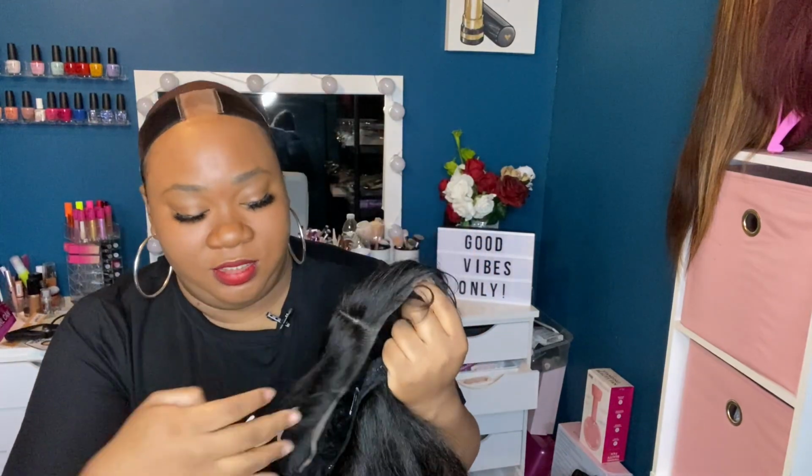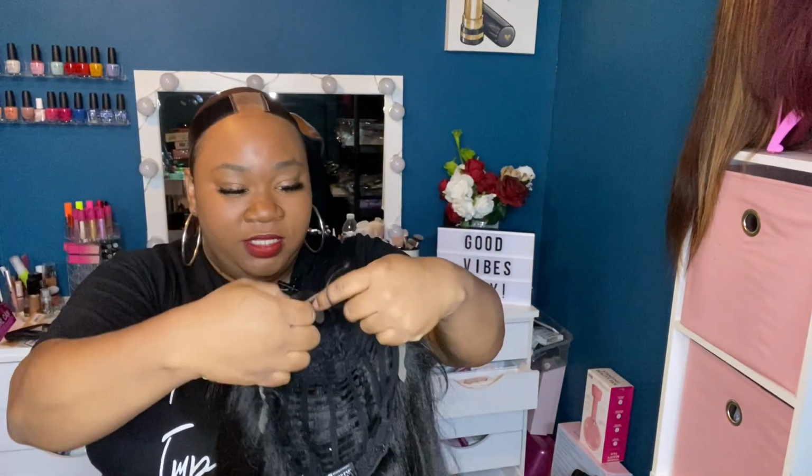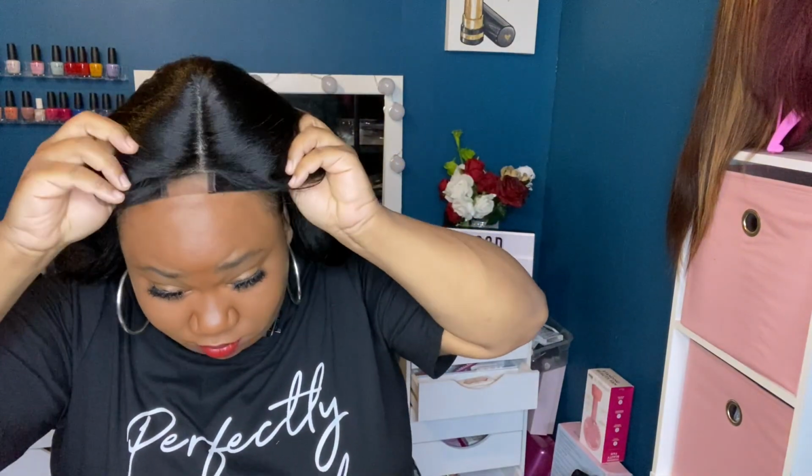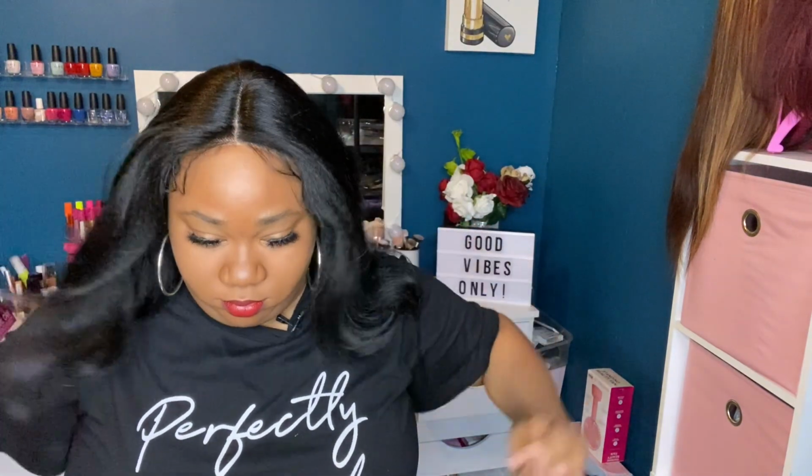The back shows the special color she comes in. So she comes with two combs, one in the back, an adjustable strap. This is the middle parting space. As you can see, the lace is really light on her. The baby hairs, if you want to utilize them.